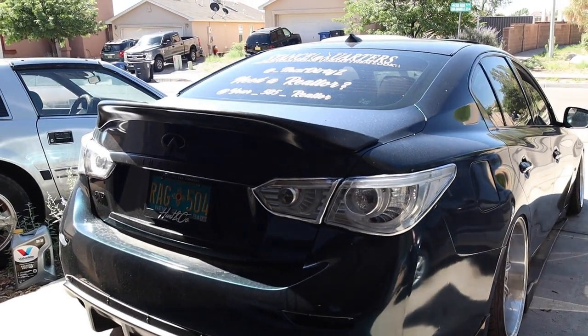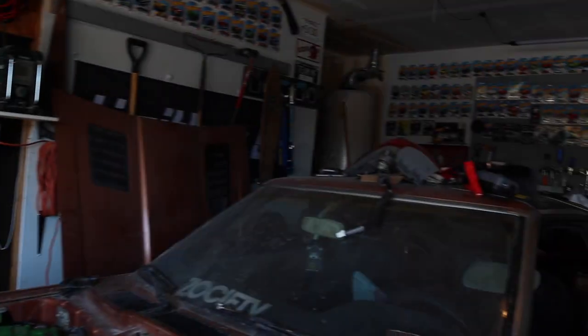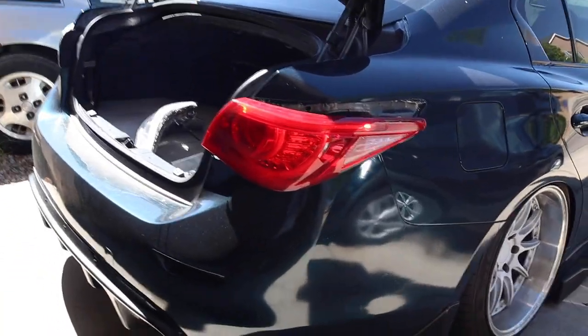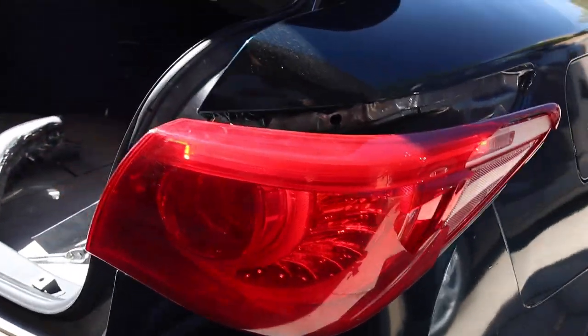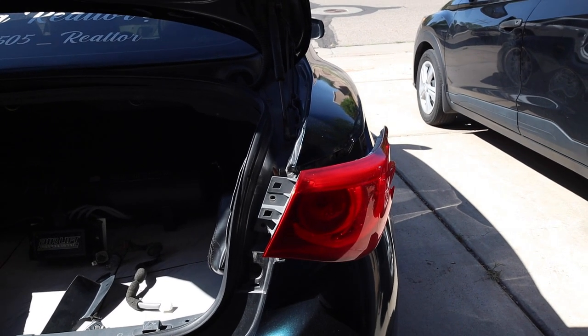But now that the 4th is all done, it's the next day. I'm gonna go ahead and pop out this tail light, throw that one in, and see if it fixes my issue. Okay, so for starters, tail light is working. So this at least solves the problem of having one of my tail lights out.